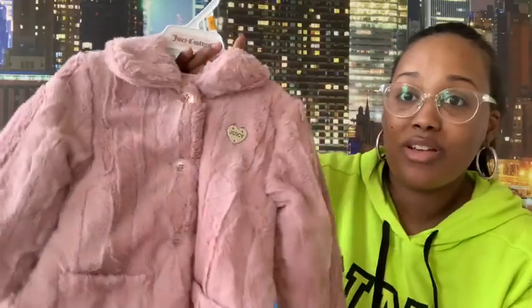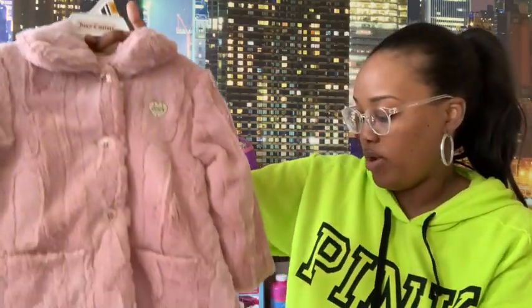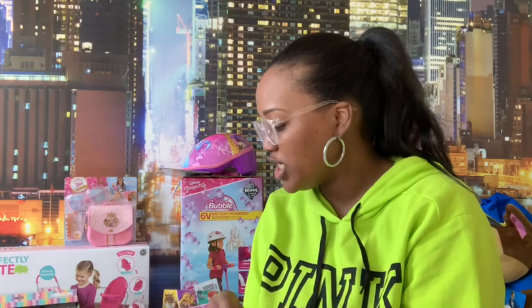So not too bad. I was in Macy's Backstage getting a couple toy gifts, and as I was walking to the register, I saw these fur coats for little girls, so I got her a 3T. It's Juicy Couture brand, and Macy's had them for $24.99 in her size. I know they were $19.99 in the smaller sizes, but 3T and up was $24.99, which was still really good because the compare at price was $70. So those are the four apparel things that I got baby girl this year.